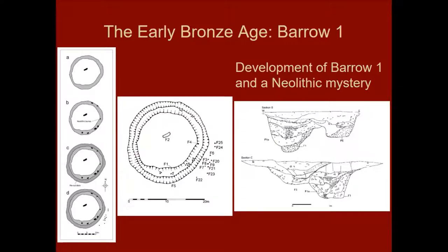And this is really unusual because we know that this is an early Bronze Age monument. We know we have an early Bronze Age date from the charcoal deposits that were underlying this pit. So what does this mean? The analysis of the bones indicated very strongly that they were all from one single individual. It wasn't complete, and the date was a Neolithic date.